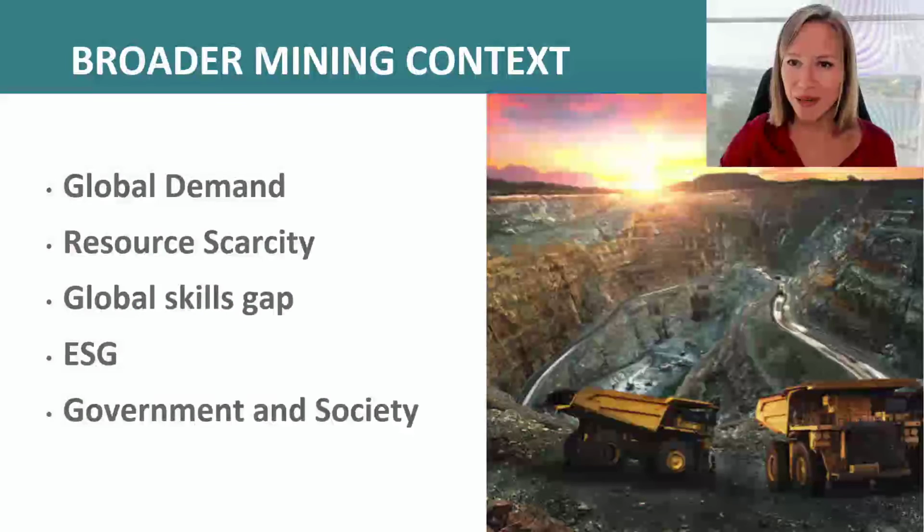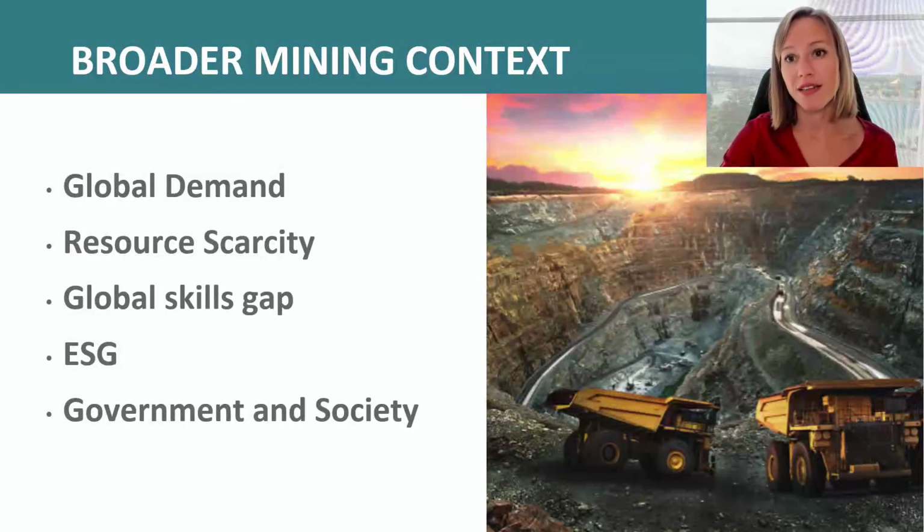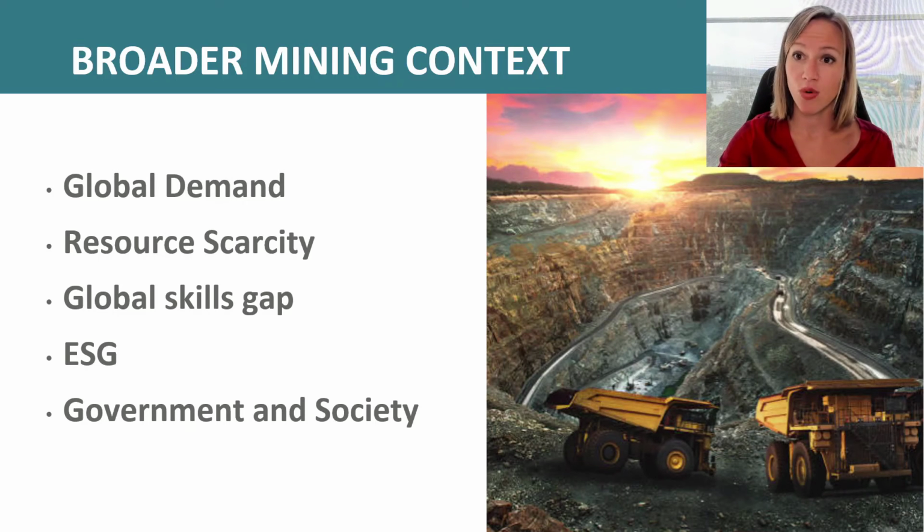But all of this doesn't happen in a bubble. There's a broader context for the industry in which all this tech innovation is happening. At a macro level, we're experiencing some significant global megatrends that will influence the Industry 4.0 journey for mining. For example, as demand for certain mineral and metal products grows to power a low-carbon, high-tech future, mining operators still have to navigate cyclical market conditions, lower grades, more remote or difficult-to-access ore bodies, and high degrees of competition.